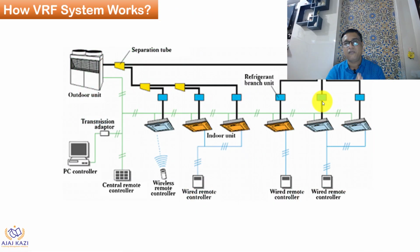This is how the VRF works. In VRF, we have one outdoor unit. It can be connected to multiple indoor units. Again, there is always a limit, but this is the advantage, that it can work with different types of indoor units in different places. They are connected by copper piping. In a chiller system, there is chilled water. In this case, only the refrigerant gas travels to the different units through the copper pipe. This is how it works.